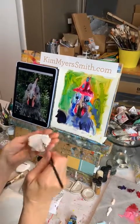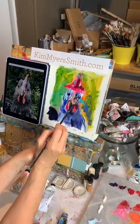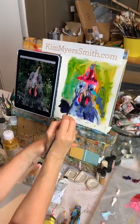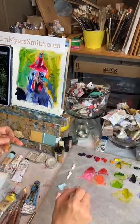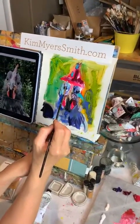I'm sure you're looking at it thinking, oh my God, that's never going to turn out. And I honestly think that too. That's part of the fun of it, the challenge of figuring out how to carve it out in the end. It's fun. Become a little pink around that.